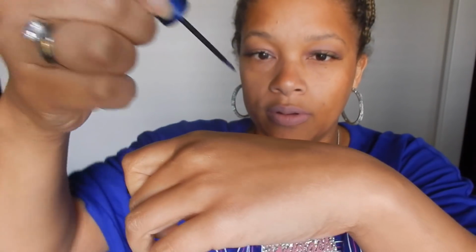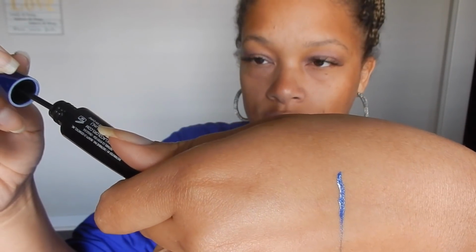A nice little applicator. Oh, it's a pretty blue. So that would be pretty on doing like a top liner on your eyes. So yeah, it's the ultimate liquid eyeliner. Yes, can't wait to use it.